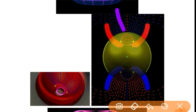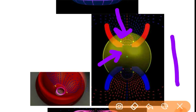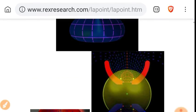consist of a flip ring and a choke ring on each of the dipoles. So you've got 2 fields in the north, 2 fields in the south. That is the way the sun is able to do what it does.